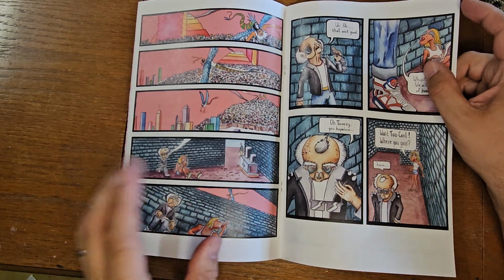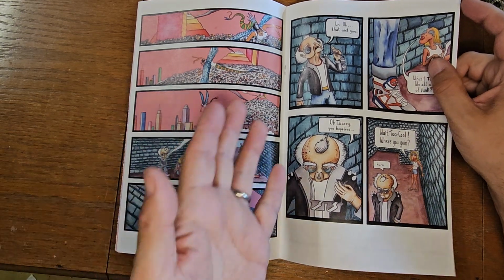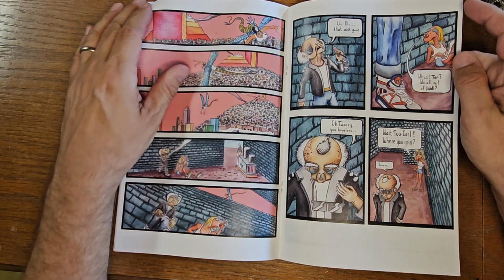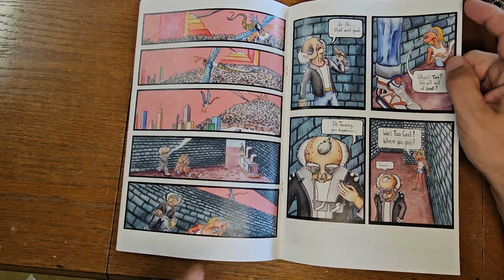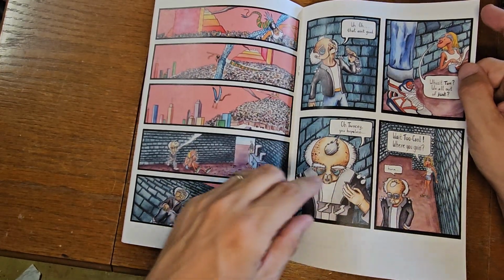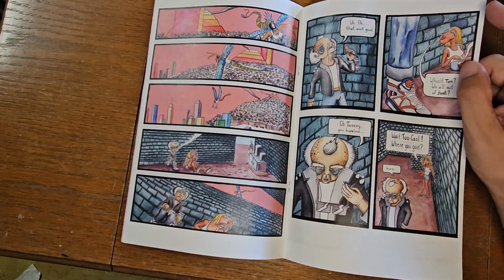So the drug guy or whoever it is, the seedy person. He looks seedy to me. Uh-oh, that ain't good. Was it, Tom? We all out of junk? Oh, Tracy, you hopeless. Wait, too cool. Where are you going? Herm. You gotta love the herm.